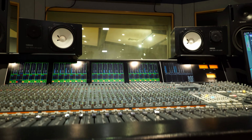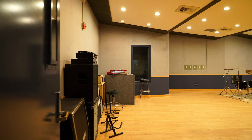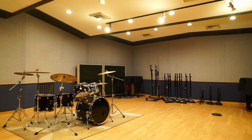Behind me is the live room, which is where we do most of the tracking. It's been meticulously engineered to get the best acoustics possible. It's where students will be recording singers, they'll be recording rock bands, or perhaps a string and brass section.